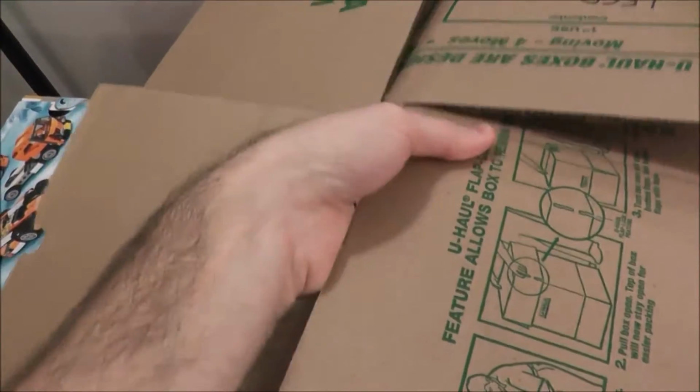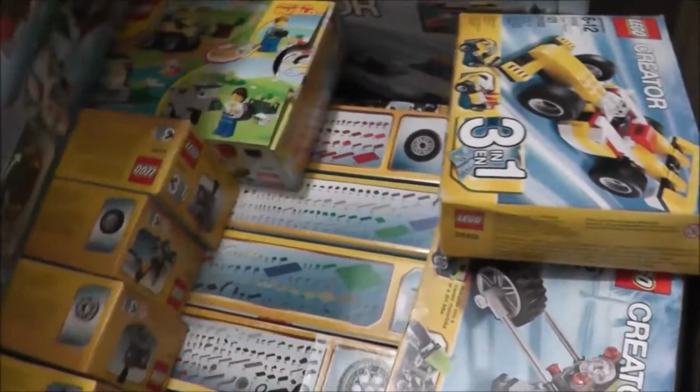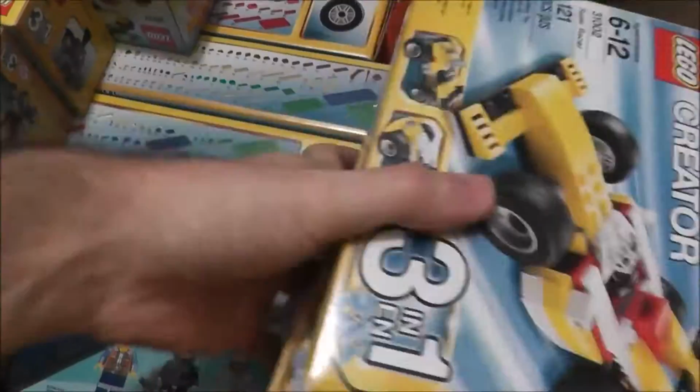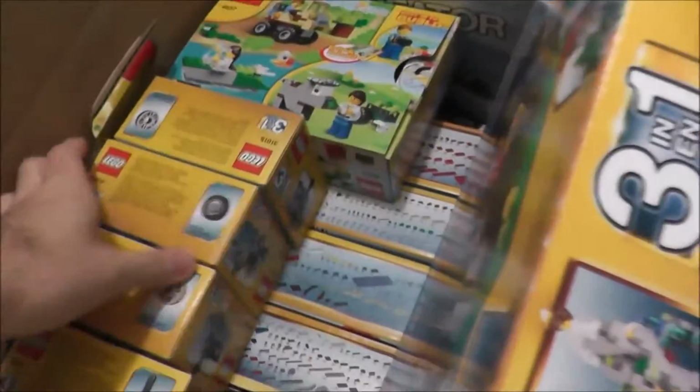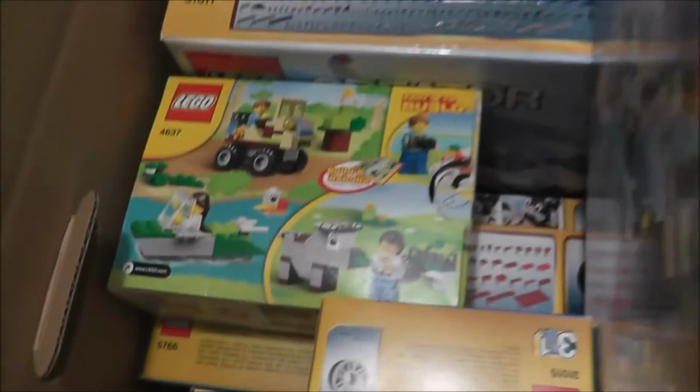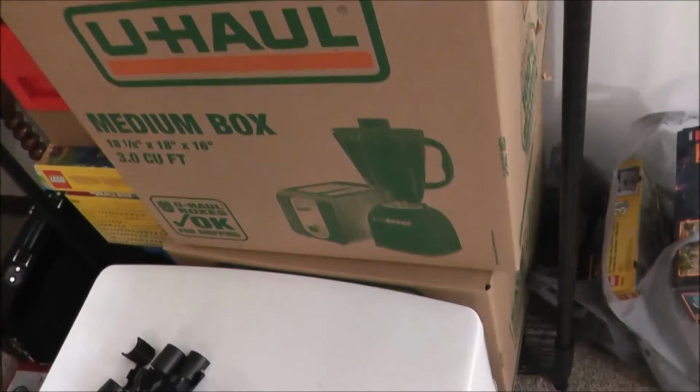I'm actually hoping that it's in this box since it's on the top. This looks like a lot of creator stuff in here. I was trying to be somewhat organized when I loaded everything up. I'm thinking that it's not in here. This is a lot of my biggest creator stuff. Unfortunately, I'm going to have to get into box number 2.